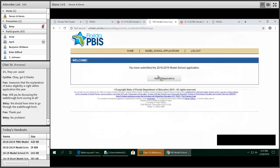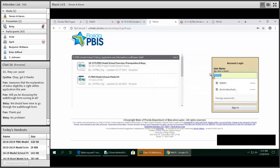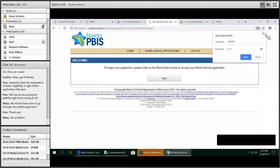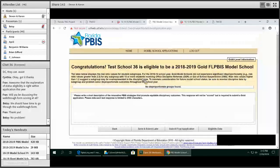All right, and then again, you're going to want to go home and make sure that it says submitted. You can also look at previous years if you wanted. And I will also quickly show you a gold. The intro is the same for everybody. Quickly put in your contact information. And then it says, congratulations, this school is eligible to be a gold, and explains the criteria there.